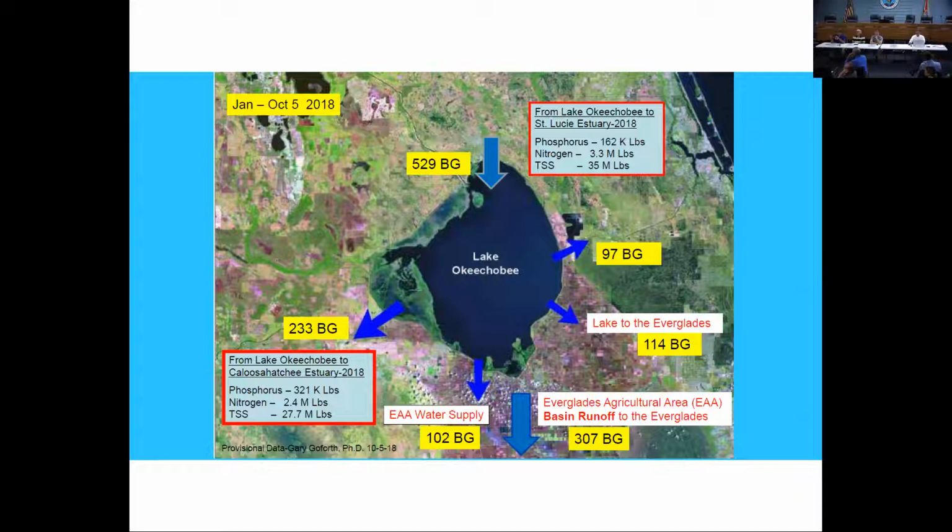But the basin runoff south, if you see the big arrow south, the Everglades agricultural area basin runoff to the Everglades goes through the STAs and takes that capacity. So they're comparatively small next to the 114 billion gallons which went from the lake that year. Next slide, please.